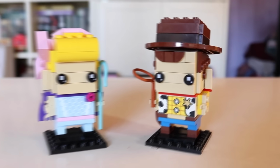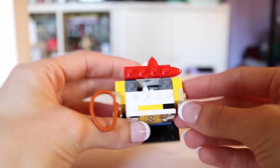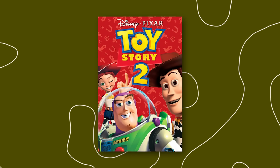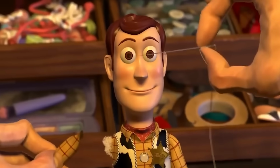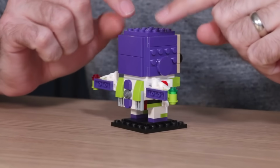But what do you think they put inside the Woody from Toy Story brickhead? Well, they actually put a few pieces of stuffing, which is hilarious, but it's also true. In Toy Story 2, when Woody was getting fixed, we saw on his arm that he was actually made of stuffing. Since I showed you Woody though, I have to show you what LEGO did for the Buzz brickhead too.